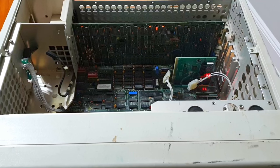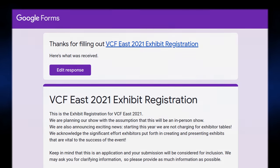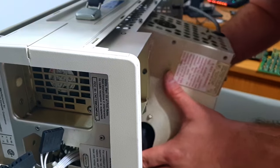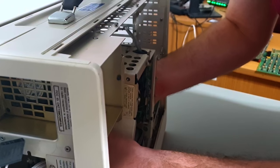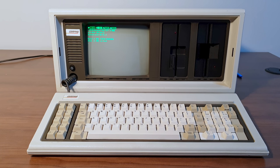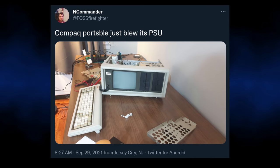As such, I applied to be an exhibitor and was accepted, and well, life happened. While I did some work on the portable, it mostly sat on my workbench gathering dust. Two weeks before the conference, I finally had the machine sorted and ready to go, which was just in time for the PSU I was using to die.